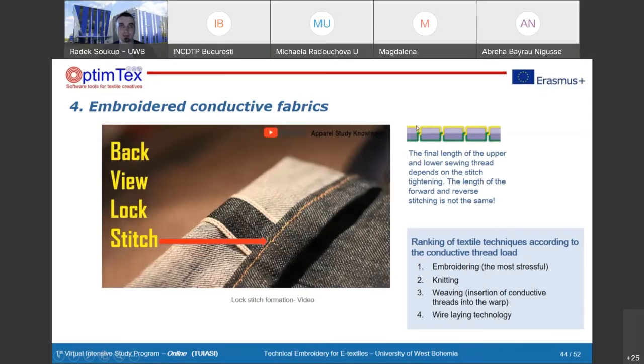So it can differ. It can be here, this contact, or it could be here. It depends on the tightening of the bobbin thread and the upper thread, the top thread. We also have to realize that there is a difference: forward and reverse stitching are not the same, the quality is not the same. When we embroider in the forward direction, it's much better than if we embroider in the backwards direction. So we have to bear that in mind.